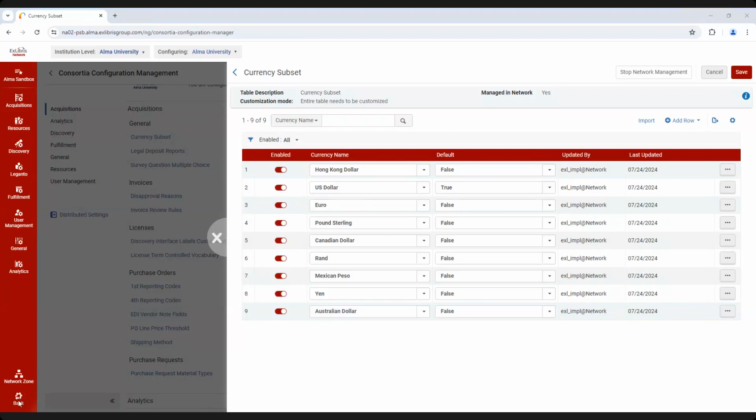So I'm going back to the acquisition. I'm going to the currency setting. Okay. Suddenly, you see here on the top right a message saying this configuration is managed in the network and cannot be changed. This configuration is blocked.